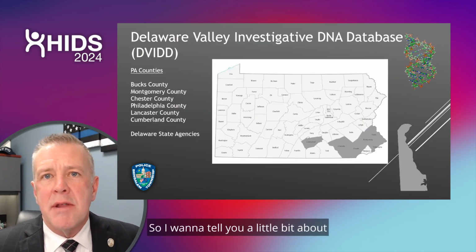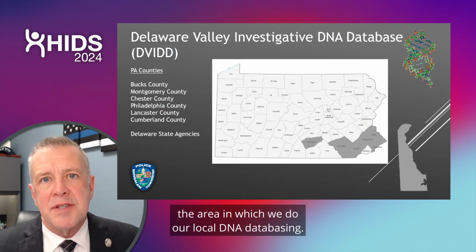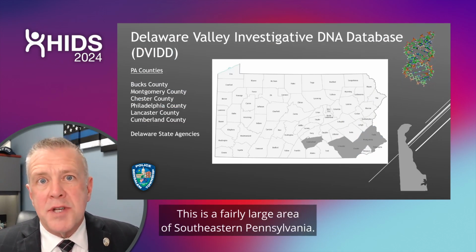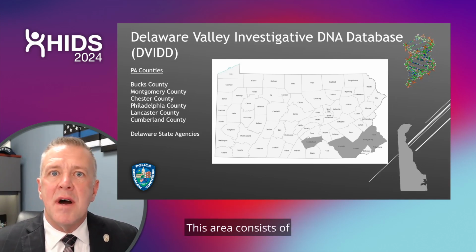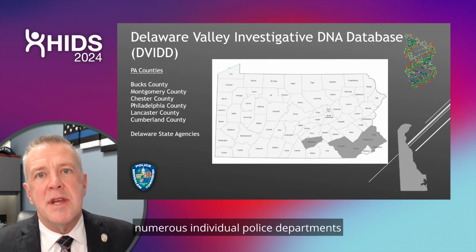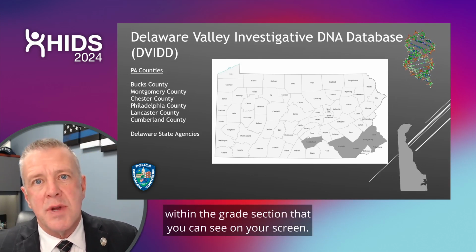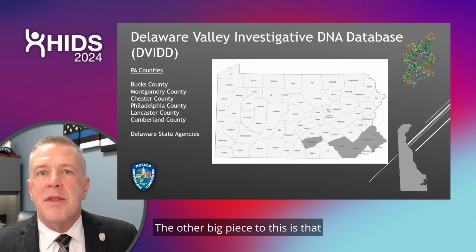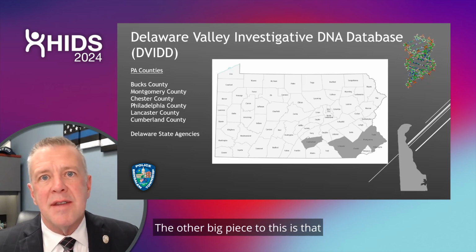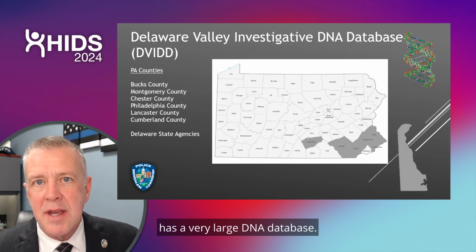So I want to tell you a little bit about the area in which we do our local DNA databasing. This is a fairly large area of southeastern Pennsylvania. This area consists of numerous individual police departments within the grid section that you can see on your screen. We all share a local DNA database. The other big piece to this is that the Philadelphia Police Department has a very large DNA database.